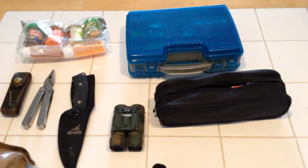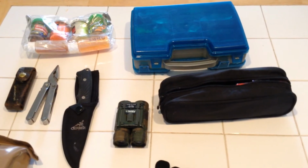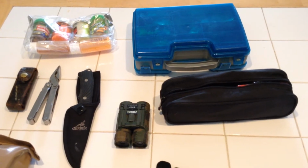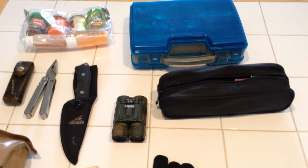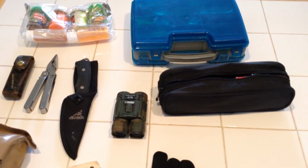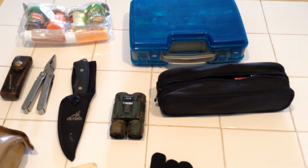Hey guys, today I'm going to talk about the kit that I take out when I go fishing. Now, I tend to like to be over prepared just in case, because you never know what you're going to run into in some of these places that you fish. I actually take a lot more than needed. I doubt that I'll ever need half of the stuff that I have, but you never know what's going to happen when you're out there.